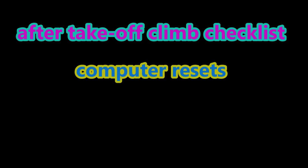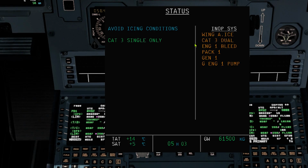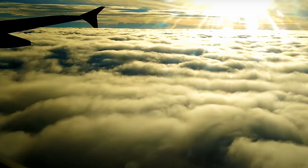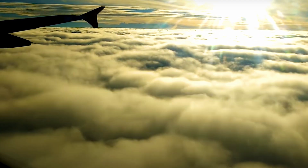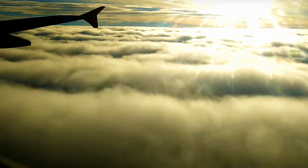After takeoff climb checklist, down to the line, and check for any computer resets. Then the pilot monitoring reads the status page, on the left hand side and thereafter on the right hand side, on the inoperative systems. Once you have completed the ECAM actions, now it is the time to decide where you want to divert or land, because you have to land ASAP.